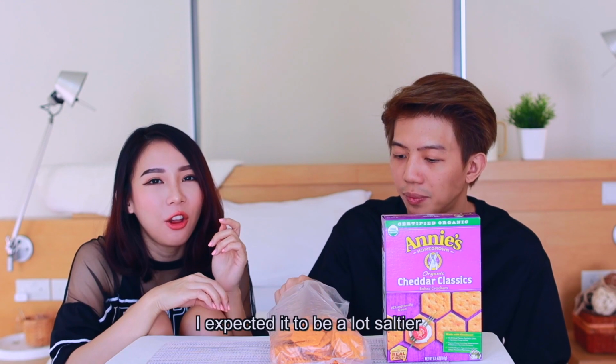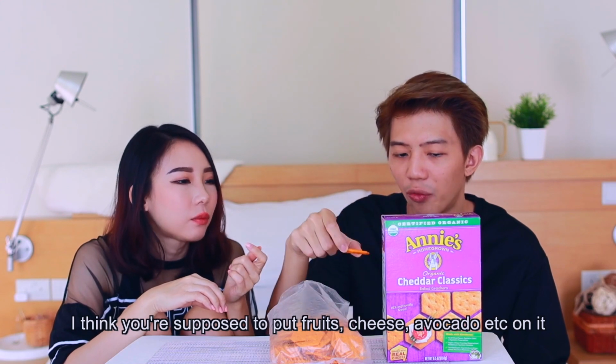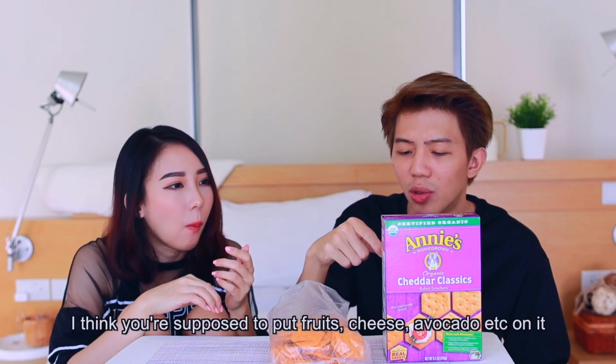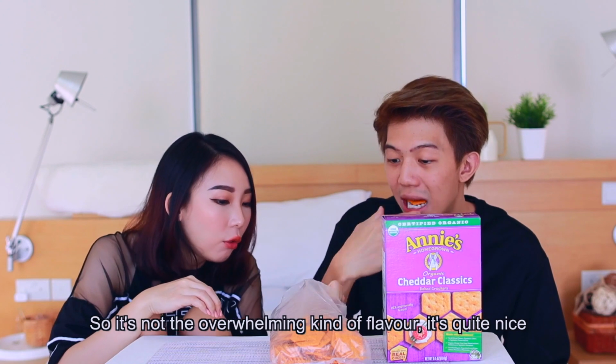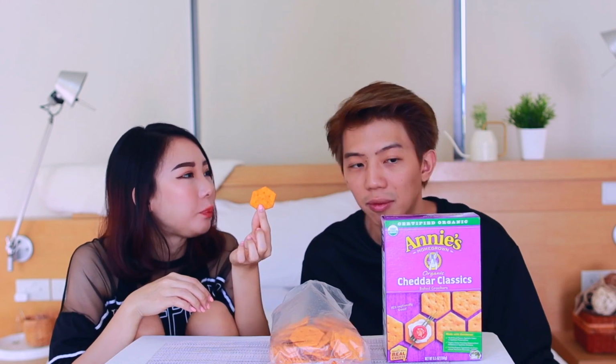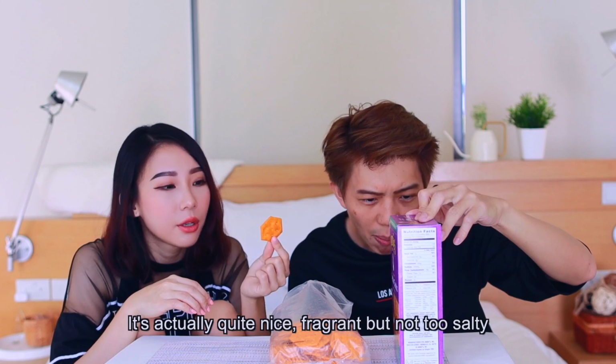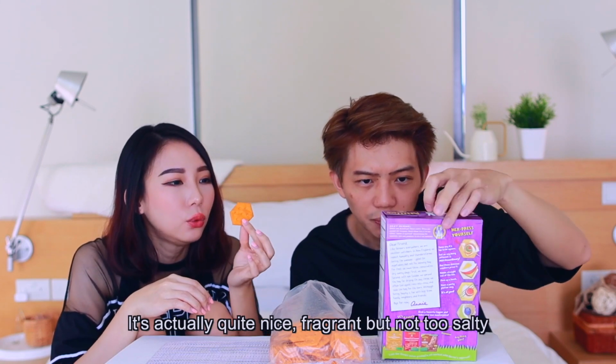I expected it to be a lot saltier. I think it's supposed to be like you put fruits, cheese, avocado, so it's not very overwhelming. It's quite nice. It's just that I looked at the color and I thought it's gonna be like nacho chips, very, very salty. But it's actually quite nice, not too salty.